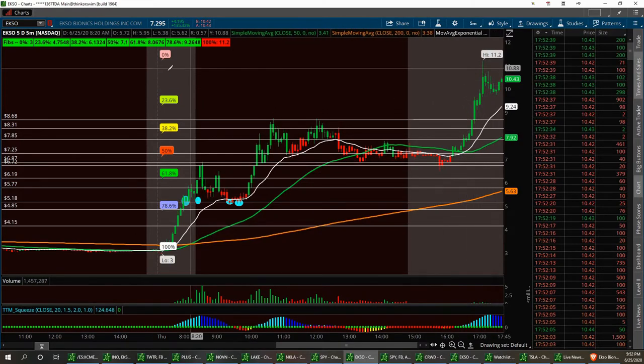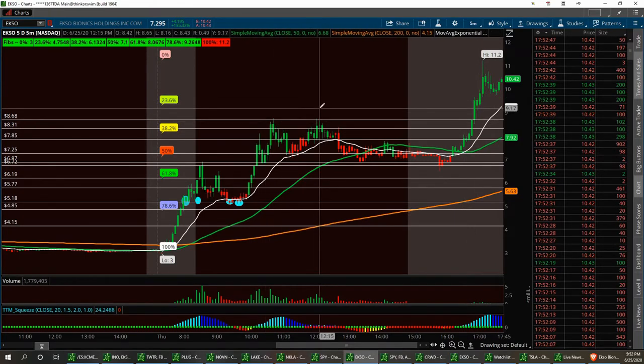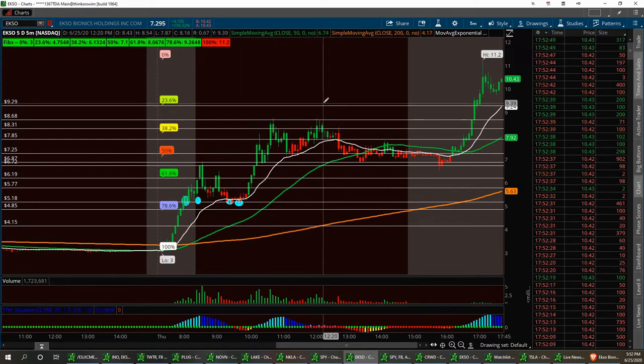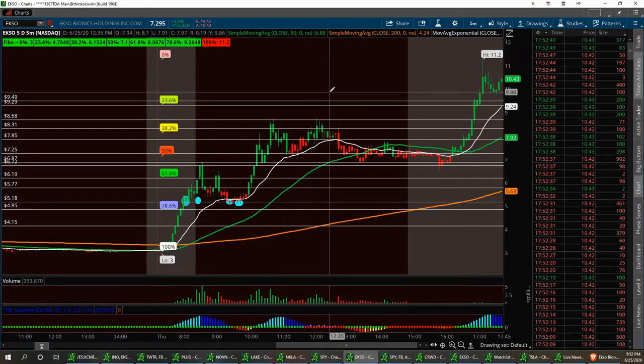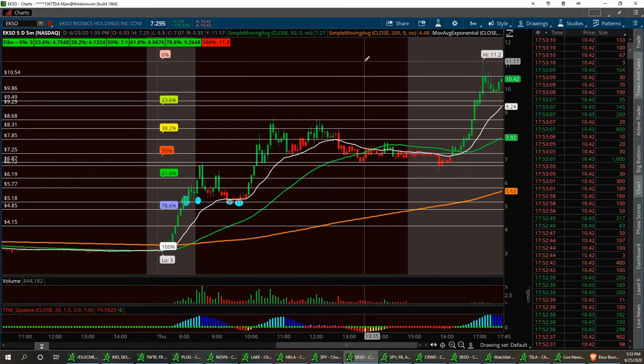So we've been eyeing this one. We're going to figure out where it's going to pull back to. We definitely know it can pull back to the triple top. That's here at 8.68. Then you're going to have another little channel right here at 9.29 to 9.49. Then you'll have that first support right here at 9.86. So if we break resistance, it's going to be this 10.54. There we go. Or this double top up here at 11.20.